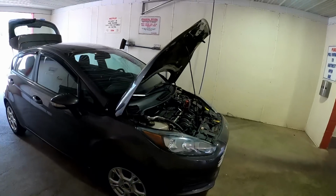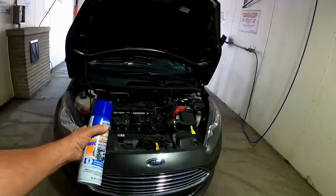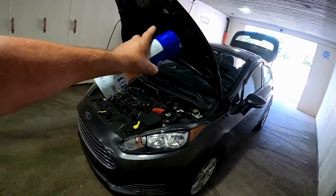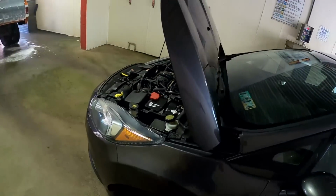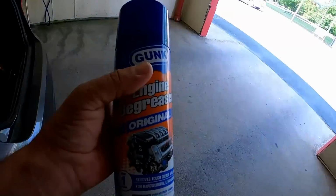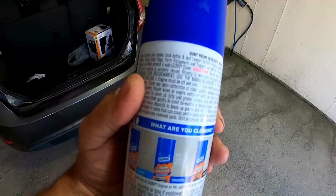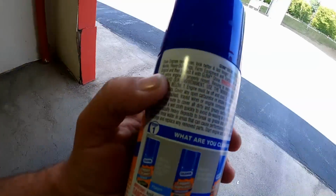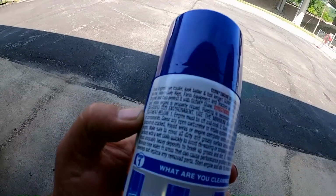But what I did is I went ahead and opened up the engine bay, let that hot air out. It draws cool air in from underneath, let it cool down for 5 or 10 minutes. And you should read the directions on them. I've used this enough times. It actually says on here to use on a cool engine.